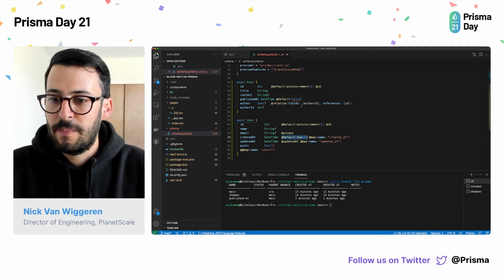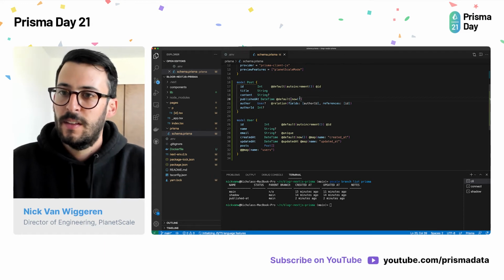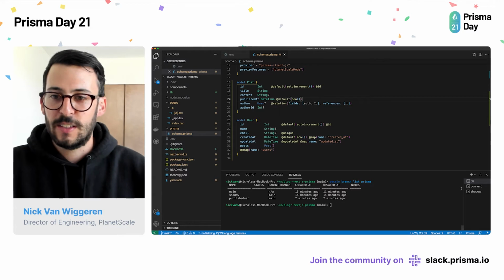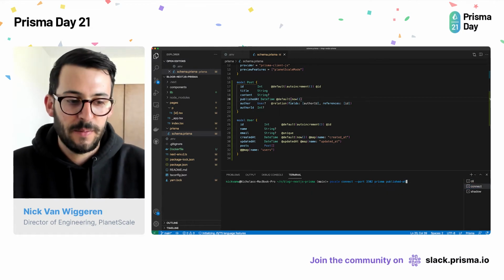So we're going to change published to published at. We're going to make it a date time, and we're going to make sure that the default time is now. Just like that, I've updated my Prisma models. Let's take a look at what it looks like if I want to change those in PlanetScale.